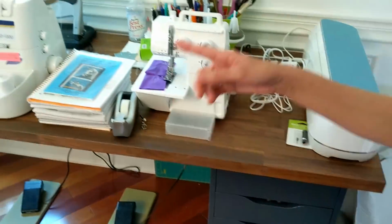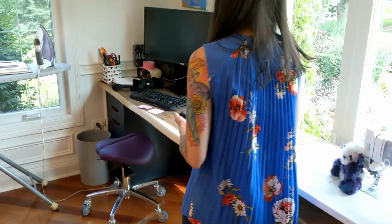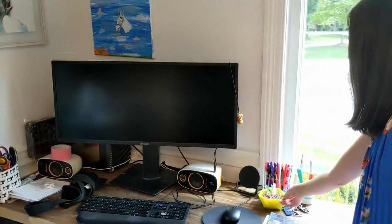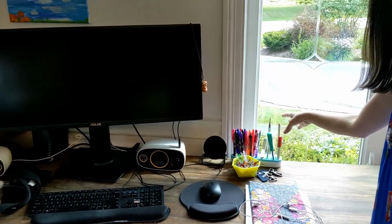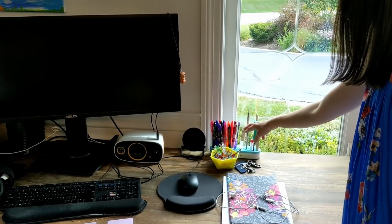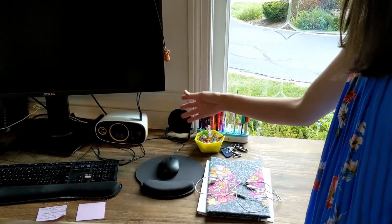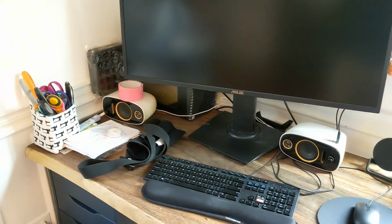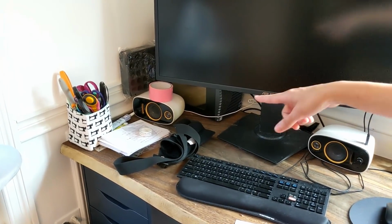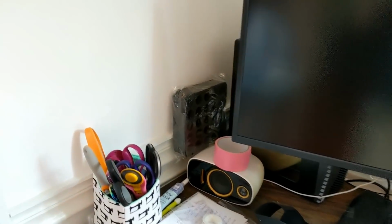And then in the far left-hand corner is my computer and desk area. So I've got Wonder Clips in a few areas of my desk, tools that I use very often, my turning tool, screwdriver, Clover Chaco, friction pens, regular pens, speakers. Sometimes I listen to Spotify when I'm answering emails or editing patterns. And I've got lots of, as you can see, lots of scissors and rotary cutters in that container in the end.